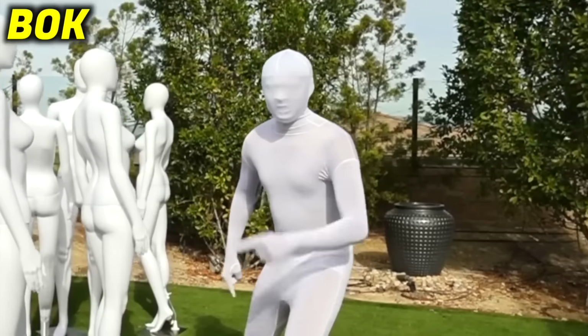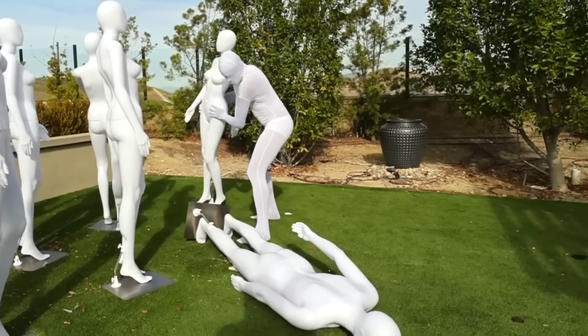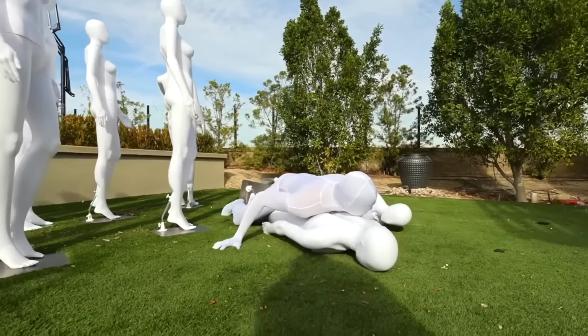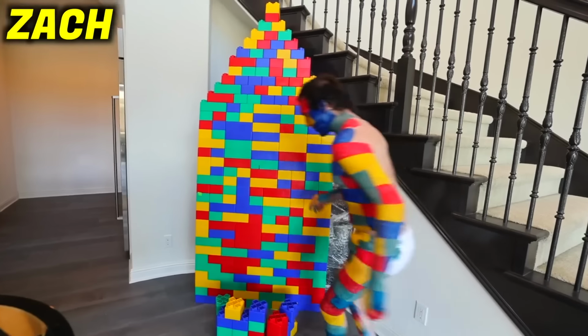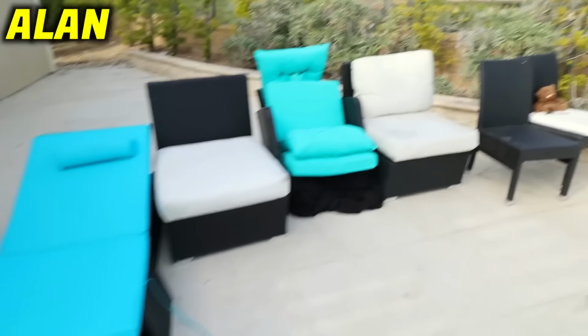Wait, I got an idea. Literally the perfect hiding spot. Look at this. Little trick I learned in prison. Hiding in plain sight. There's a slide. Psst. I'm right here.